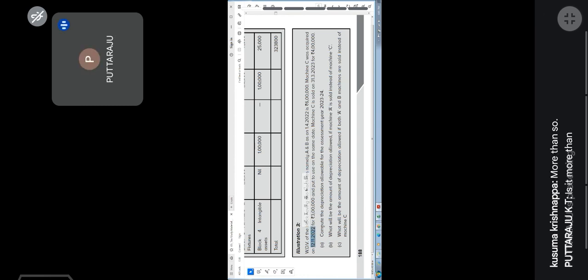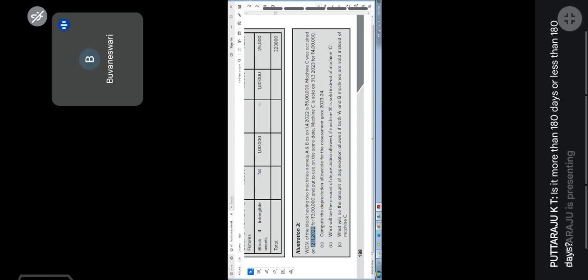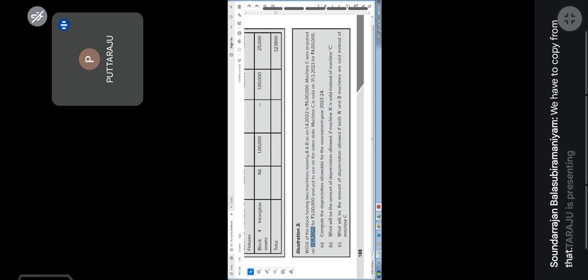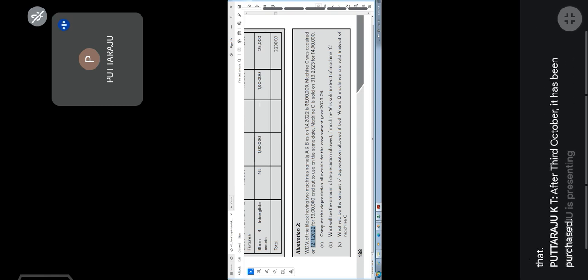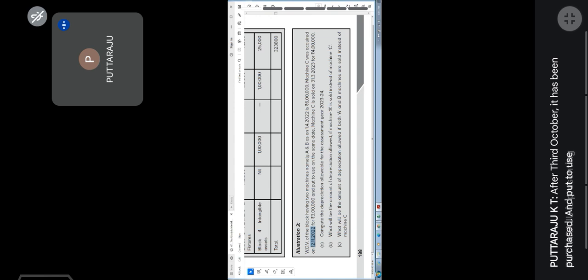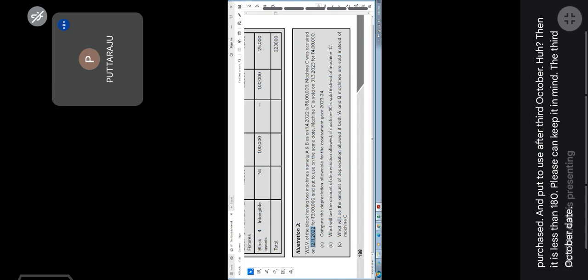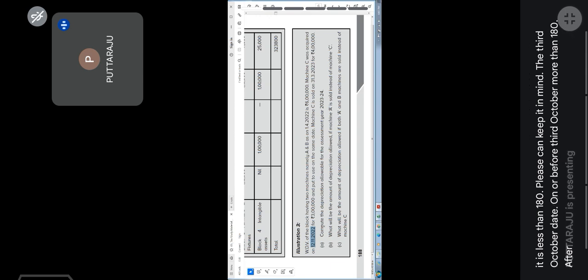Is it more than 180 days or less than 180 days? Less than, sir. How? We have to complete from that time. After 3rd October, it has been purchased and put to use after 3rd October? Yes, sir. Then it is less than 180. Please keep it in mind, the 3rd October date. On or before 3rd October, more than 180. After 3rd October, less than 180. Please remember this. Okay?